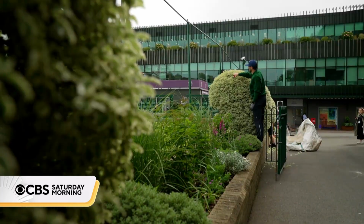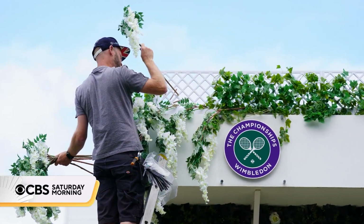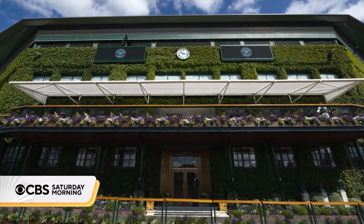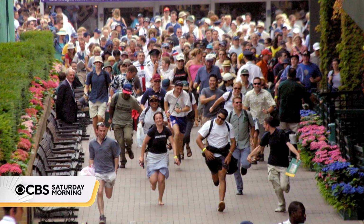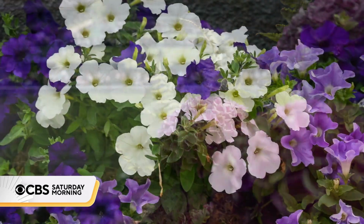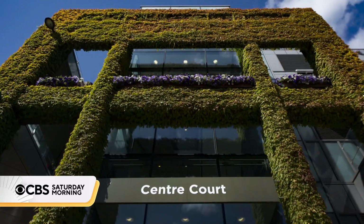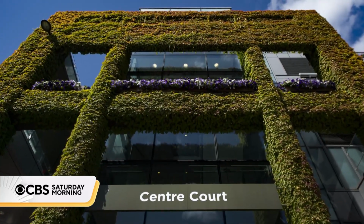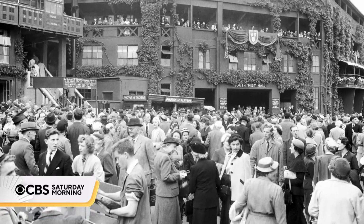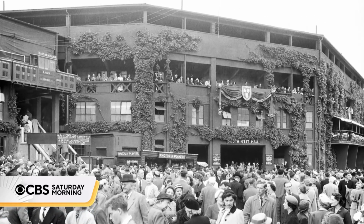While other displays may be less grand, they are certainly no less beautiful, with a total of about 50,000 plants and flowers adorning the grounds come tournament time. The most recognizable, the hydrangea and petunia, a part of Wimbledon history, along with the Centre Court ivy. That's been around since the 1920s. There are images of when Centre Court was built and they were already starting to grow ivy on it. And then everything else is about tennis in an English garden.